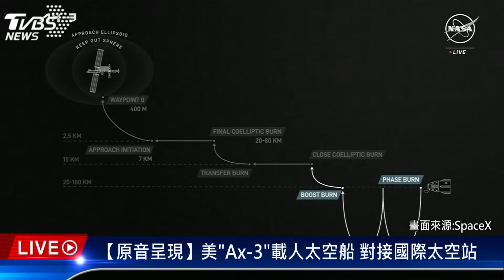After boost burn was the close burn. The close burn brought Dragon on roughly a co-elliptic orbit with the International Space Station, so that means it was maintaining that 10 kilometers lower than the station the entire way around Earth. That's in contrast to only being 10 kilometers lower than the station during just the apogee, or the highest point achieved by the boost burn.